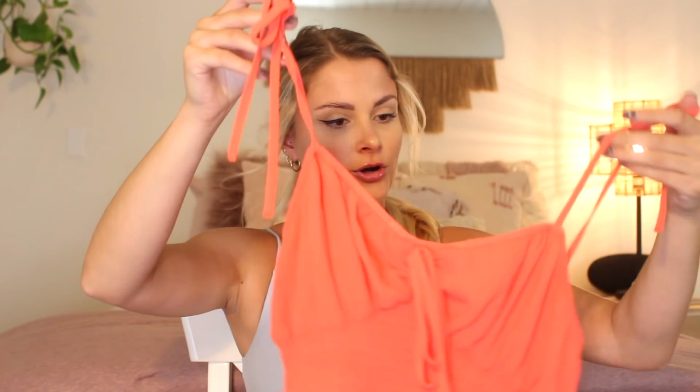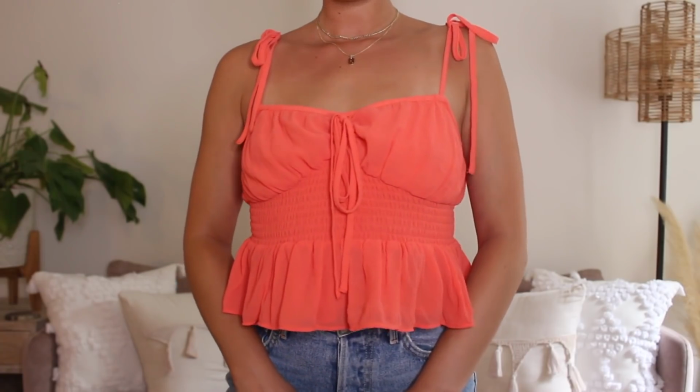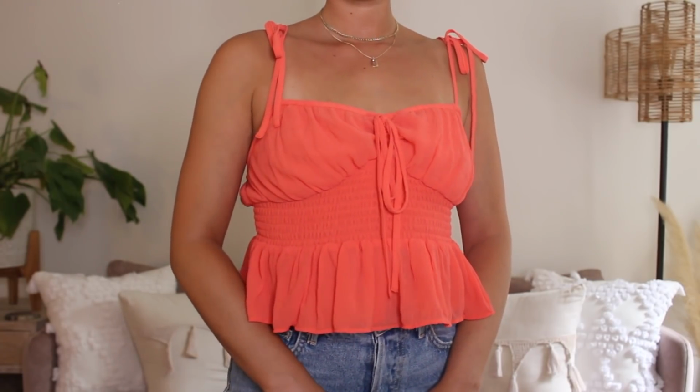Next up is this adorable little coral tank top. I'm always living in these spaghetti strap tops over the summer because I sweat so much, so not having an arm to get sweat stains on is ideal. I know that's like not the most glamorous thing to say, but it's true.